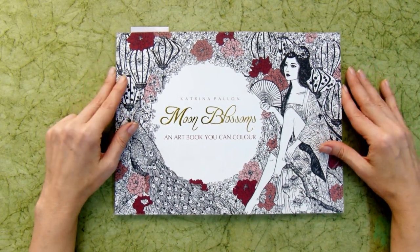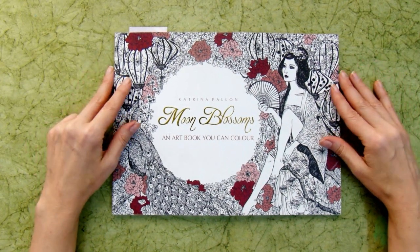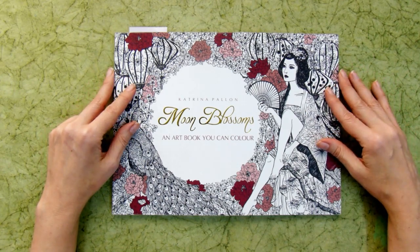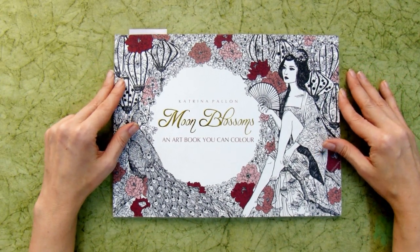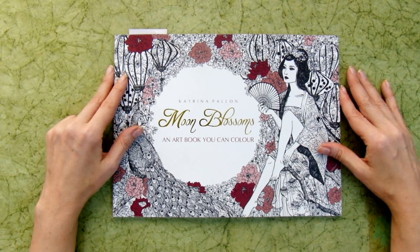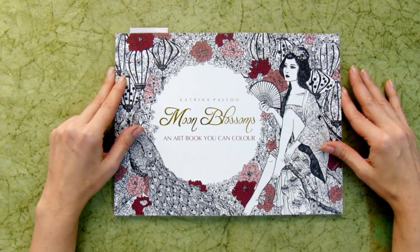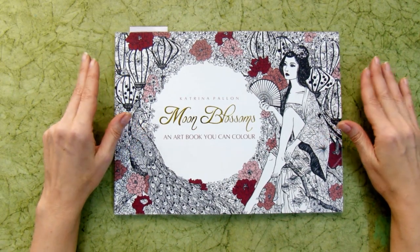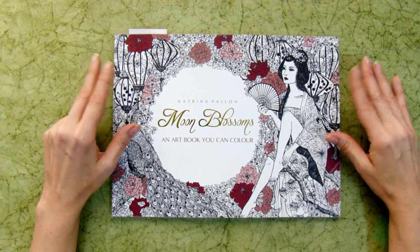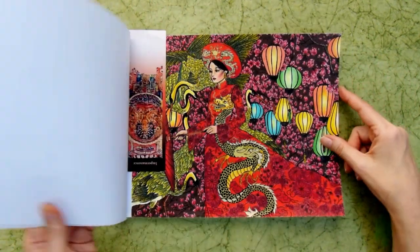It was hard for me not to choose this book for coloring for this prompt. As you know, this is one of my favorite coloring books, and since I got this chance to color in it again, I couldn't resist it. There were actually 4 illustrations for the lanterns prompt in this book, and I had to choose one. 2 were more simple and 2 more detailed, more complicated, and I decided to color a more detailed one.